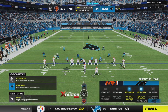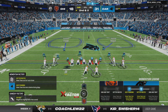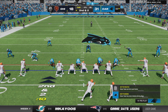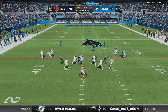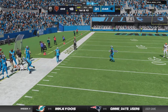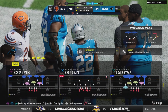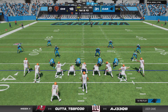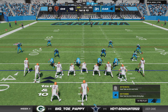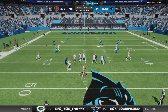Here comes 2nd down. Out of the gun, Fields. He's got the connection to Moore. Now he's going to be out of bounds, but not before he takes it inside the 40. One timeout at their disposal, but more pressing is the need for 2 scores, obviously. Here's 1st and 10. Go. Fields.